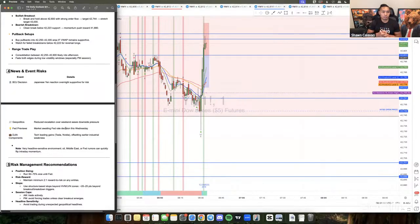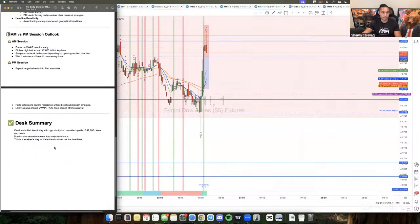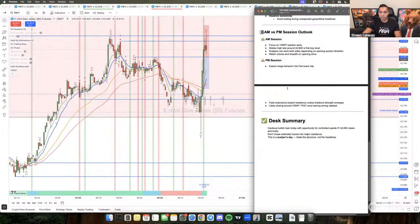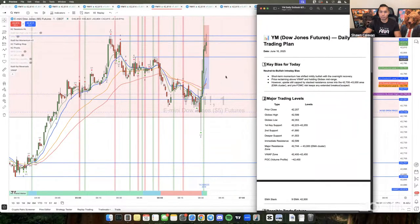And then lastly, for stocks in the market that are going to be within the Dow, we got tech leading gains with Tesla and Nvidia offsetting earlier industrial weakness. So with that said, something you should keep a note of: very headline sensitive environment with regard to oil, Middle East, and also the Fed interest rates on Wednesday. If you guys want to keep looking at this, that's pretty much most of the summary for the day. It's not super in depth for today because today's Monday, but we'll see what happens as the market continues to move along. So I'm going to take this off right now, guys.